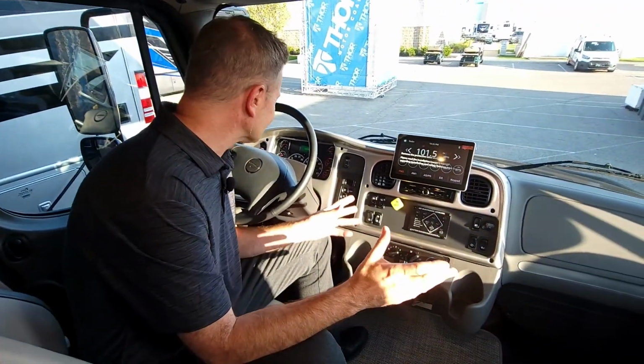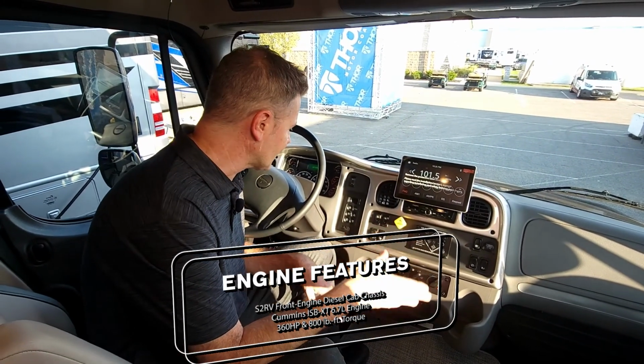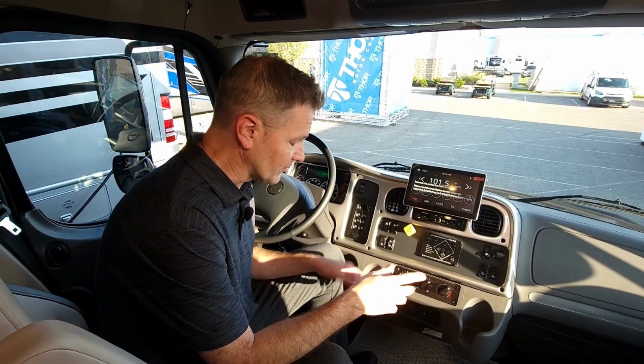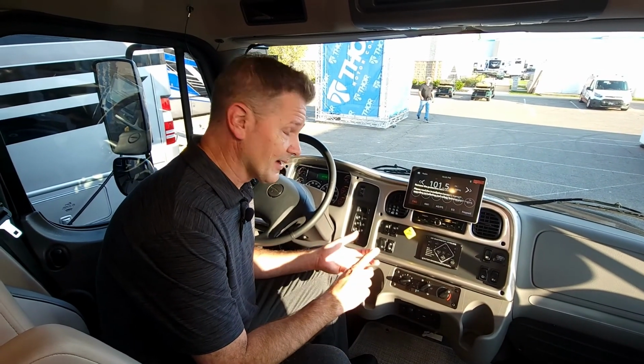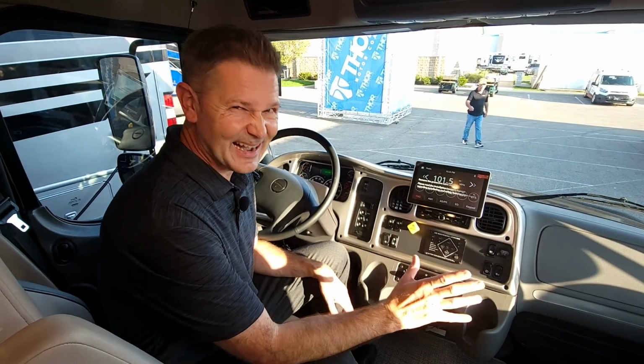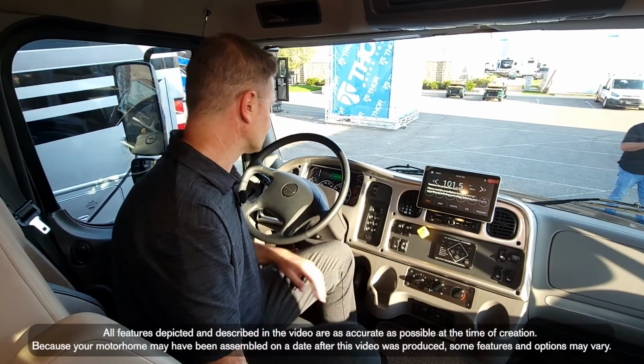Now this is an S2 RV chassis from Freightliner. All the engine specs for you right at the bottom of the screen, but this is a great driving machine. Very maneuverable, 55-degree wheel cut. You have air ride suspension, everything is laid out for you. You dial in the air ride seats first. This is comfort. This is the way to travel.